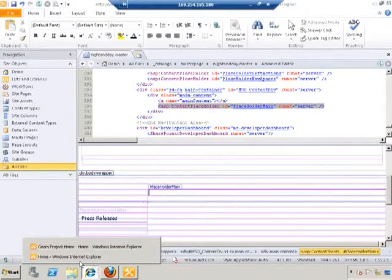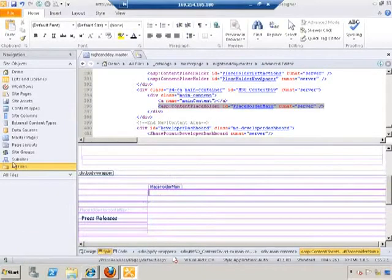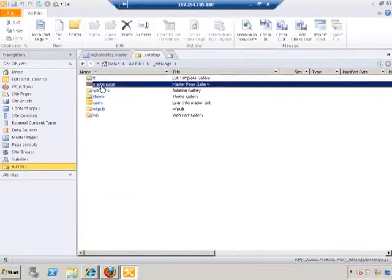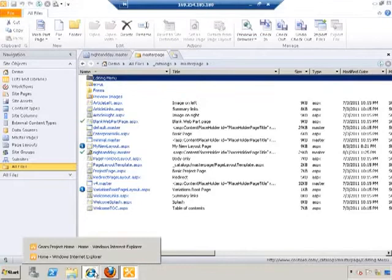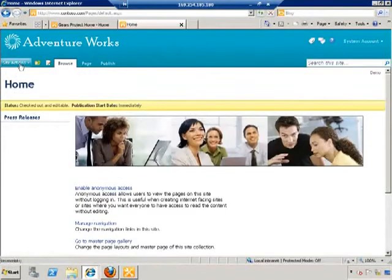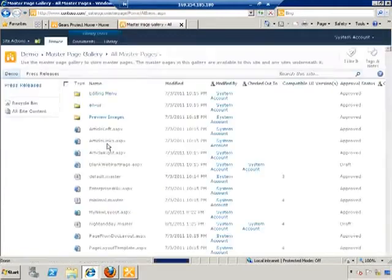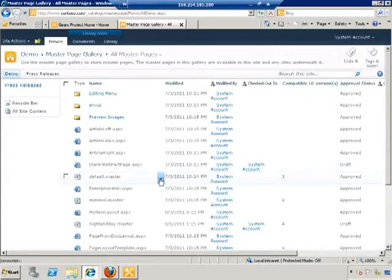Well, there is, naturally. Each page layout is an item within the master page library. So, for example, we looked at where page layouts and master pages are within SharePoint Designer, right? They're under Catalogs, Master Pages. What you can also do is navigate to the site itself, right? I'm going to go Site Actions, Site Settings, and then Master Pages and Page Layouts. And in here, all of my master pages and page layouts are located.